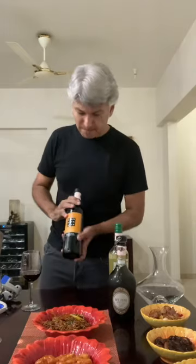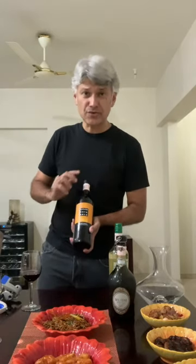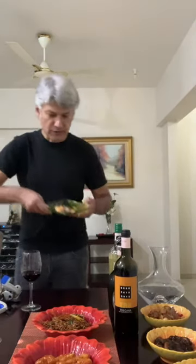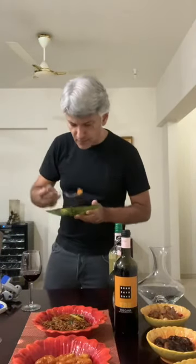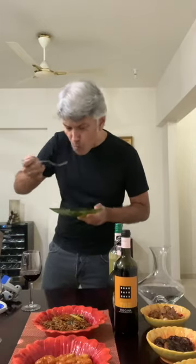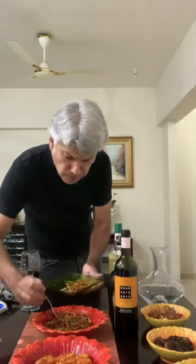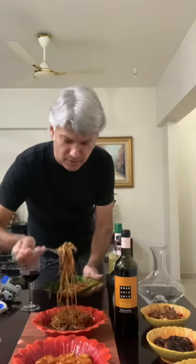Because it is nice, smooth and easy drinking wine, I think it will go really well with these Hakka noodles. This is a 2015 vintage, so we are already 5 years in the bottle, and it's drinking really, really well. But let's try with some Hakka noodles. This is delicious.